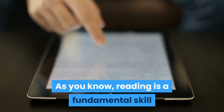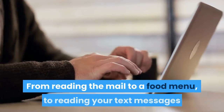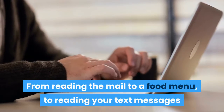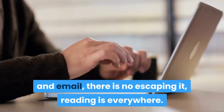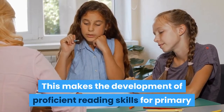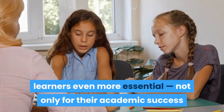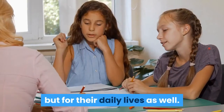As you know, reading is a fundamental skill that we all use every day of our lives. From reading the mail to a food menu, to reading your text messages and email, there is no escaping it, reading is everywhere. This makes the development of proficient reading skills for primary learners even more essential, not only for their academic success but for their daily lives as well.